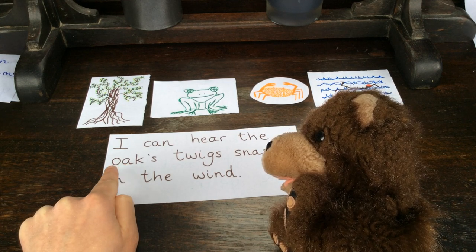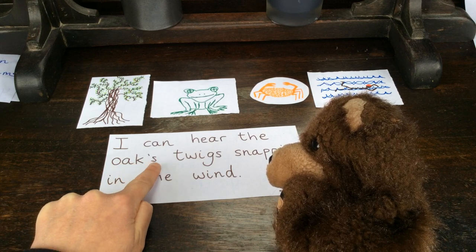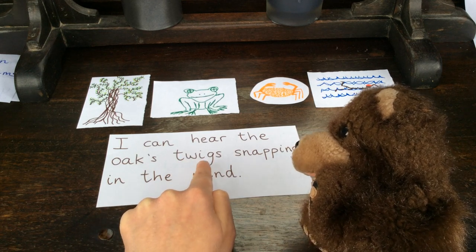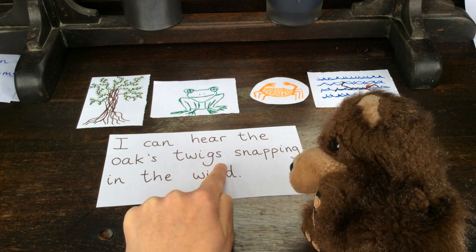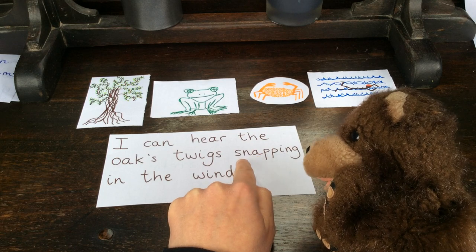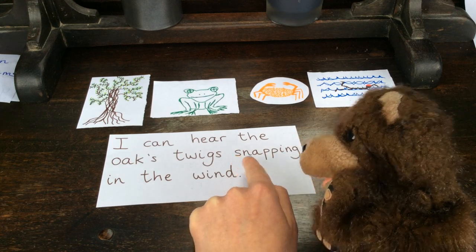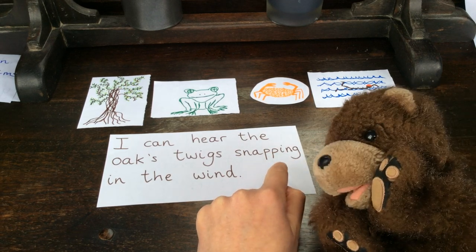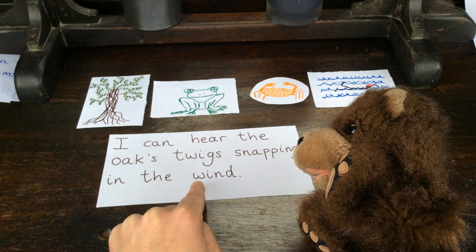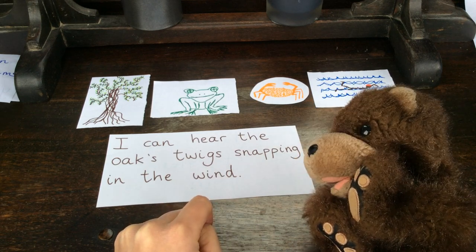Oh, did you see the billy goat? I can hear the oak. Oaks. I can hear the oak's twigs. Snap, snapping. I can hear the oak's twigs snapping in the wind. I can hear the oak's twigs snapping in the wind.